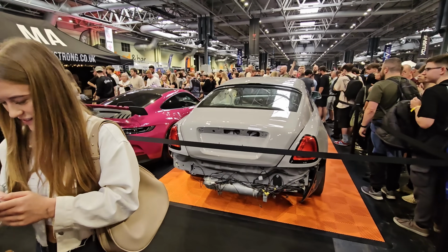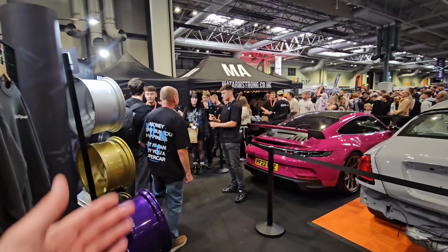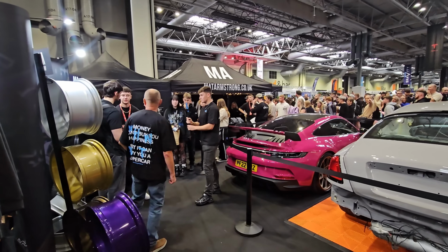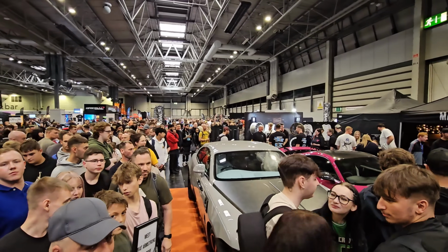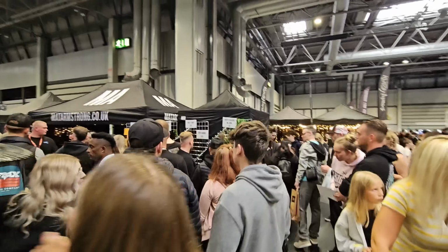We got the Rolls Royce on display with the Ruby Stone GT3, and then some of the cast members from the video. Matt Jones is talking to fans and all the merch being sold. It is incredible, the crowd that is gathered to see the cars, to see the crew. I can't get through the crowd because of how many there are, just to get a glimpse.